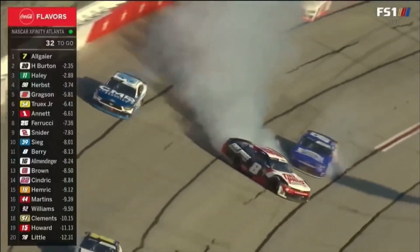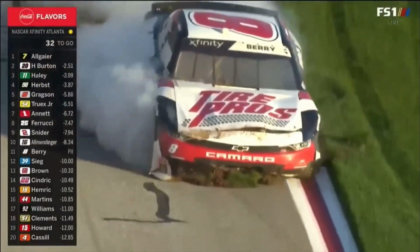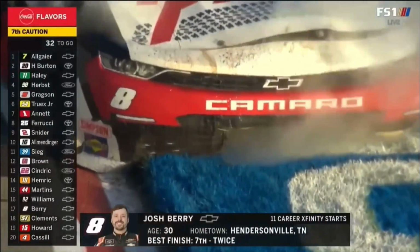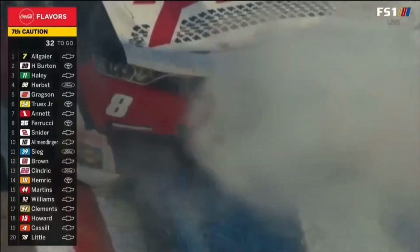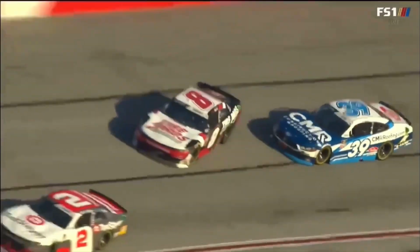His finish last year got him $100,000 in the dash for cash. And oh, my goodness. Josh Berry saved it off the corner and then hammered the grass and destroyed the splitter. Unreal. You know, I've been there. And then this with just over 30 to go.